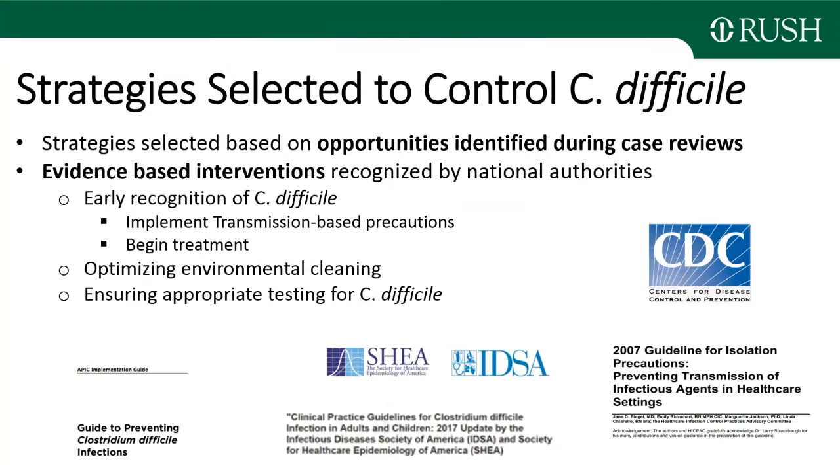We selected our strategies to control C. difficile here at Rush University Medical Center based on opportunities that we identified during our case reviews. The evidence-based interventions recognized by national authorities included early recognition of C. difficile so that we could implement transmission-based precautions and begin treatment for our patients earlier on, optimize our environmental cleaning, and ensure that we're appropriately testing our patients for C. difficile so that we're not overly testing and overly treating.